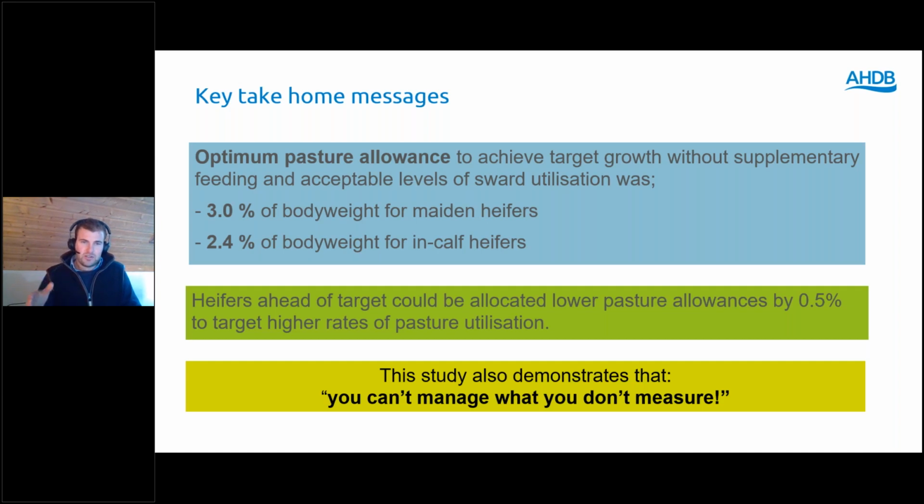It's also shown that if heifers are above target, you can pull them back on pasture allowance, and I suppose it depends on what your situation is as a farm. If you have the land available, perhaps pushing more off it is viable. However, if it's pasture utilization that you really need to focus on, potentially some supplementation to boost up to your targets from the live weights that we were experiencing at those higher utilizations would be appropriate.